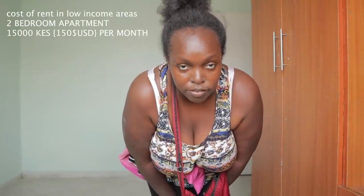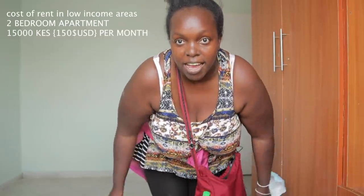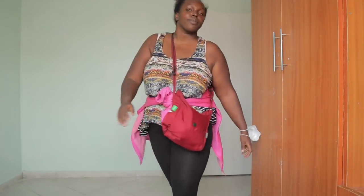So yeah guys, this is a two-bedroom in Kayole in a estate called Obama, and it's 15,000 Kenya shillings, that's like $150. And let me know down below in your comment section if you've seen the neighborhood the way it is. Just know the community lives, low income community. We keep on searching for houses. And for me, I think it's really good. It's really nice.